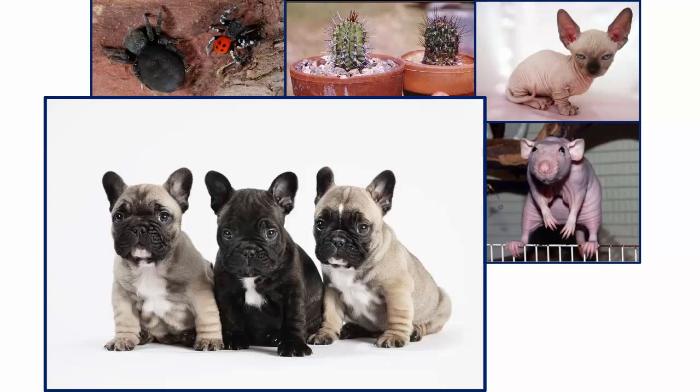Canine. So what species concept are you using there? I was using morphological because they're adorable. Morphological. I agree with you. Morphologically, they look like other dogs, other canines. Biologically, what do you guys know about French bulldogs?